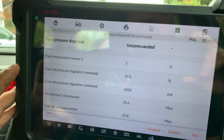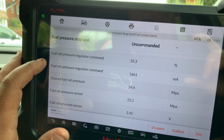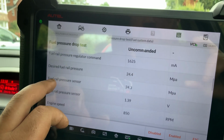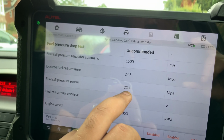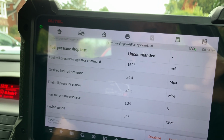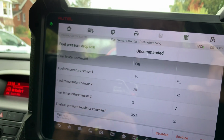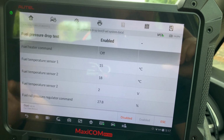So at the moment we have 35% again duty cycle on that fuel rail pressure regulator. Desired fuel pressure 24, actual pressure, as you can see there, going up and down, 26, down to 21. It came down to 20 at one point. And you can see the desired is quite steady. Alright, let's go ahead and do this. Enable. So that's in progress.